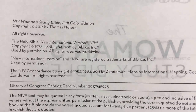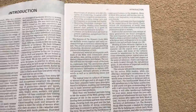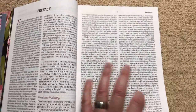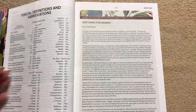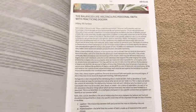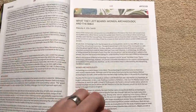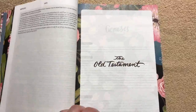We've got our copyright page. If you would like any of that information, this one is the 2011 text. We've got a foreword, the list of contributors, contents, an introduction, a preface to the NIV. So if you've never read the NIV and you pick one up, definitely read that. We've got all the special abbreviations and definitions. And then we start right off with some of the articles. So these are going to be some of their full page articles. And then throughout the Bible, there's a lot of little shorter half-page type articles, but the longer ones, they've got some of the ones that are multiple pages here in the beginning. But you can kind of see from the titles the different types of articles that these are going to be. And then we're going to get into the Old Testament.